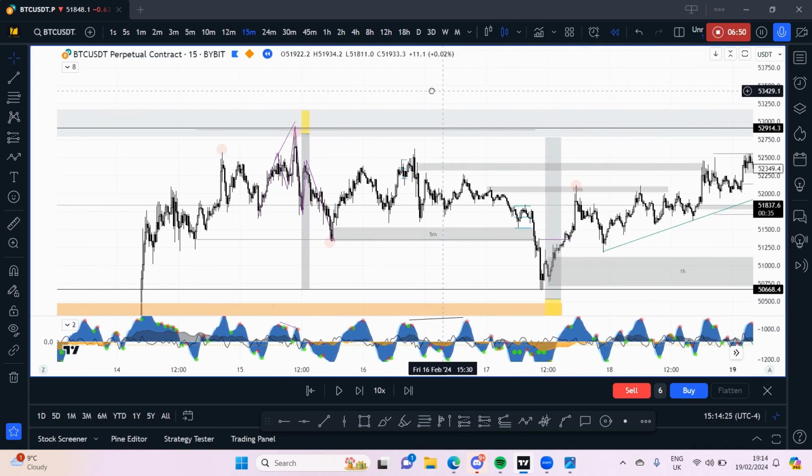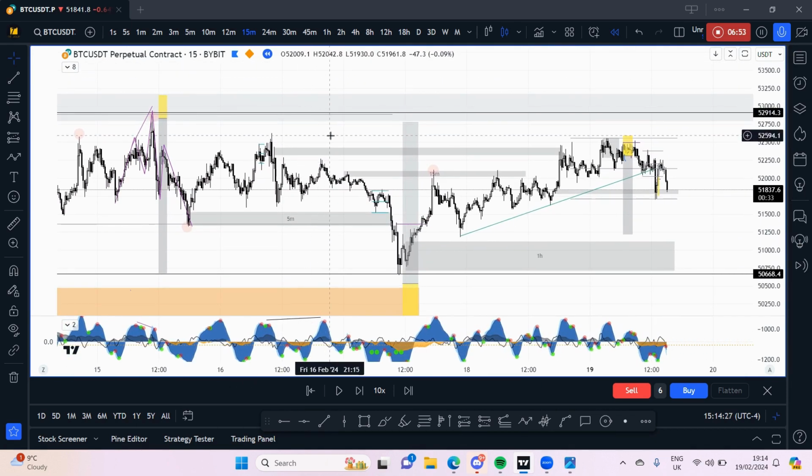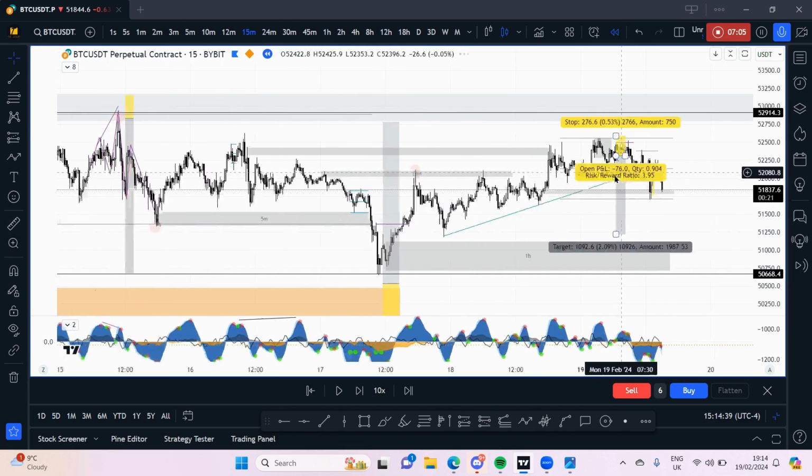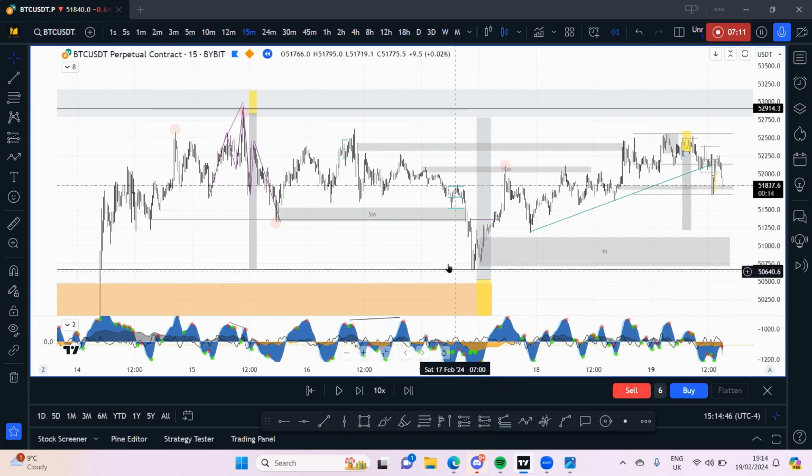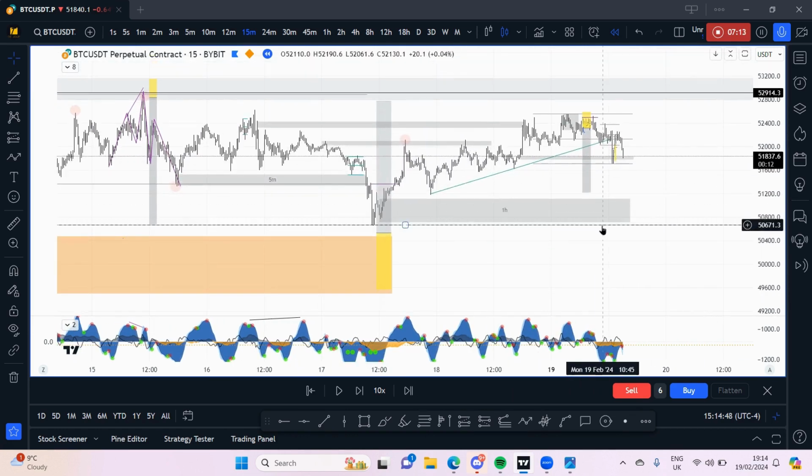Trade number 2 was a long trade from a demand range, okay? Now, this was an interesting one. Trade number two, I did not enter. That was a long from this demand range. We didn't quite tag the demand, okay? So we're not going to talk about that any further.